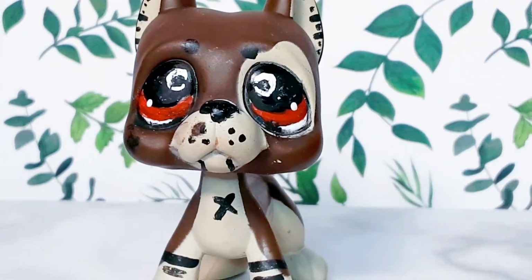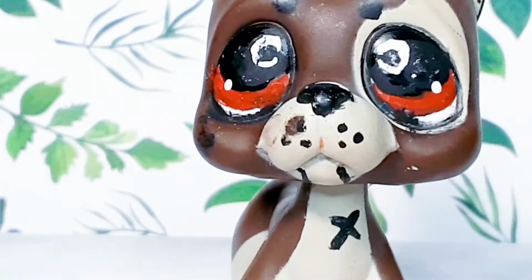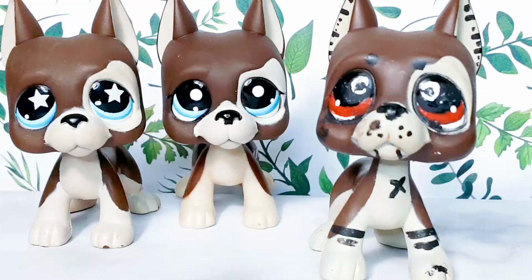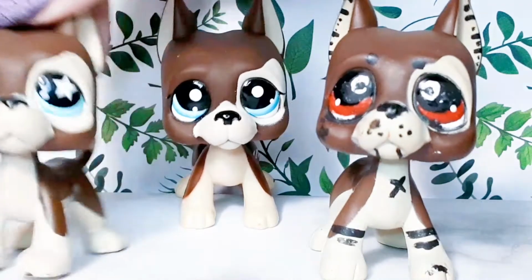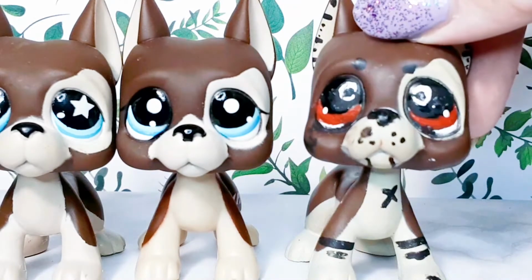And his eye pupils are painted on, so I don't know exactly which Great Dane they used. I'm thinking about naming him Nason because I have the authentic version of both of them, and this one's name is Mason, and this one's Kason, so now Nason.